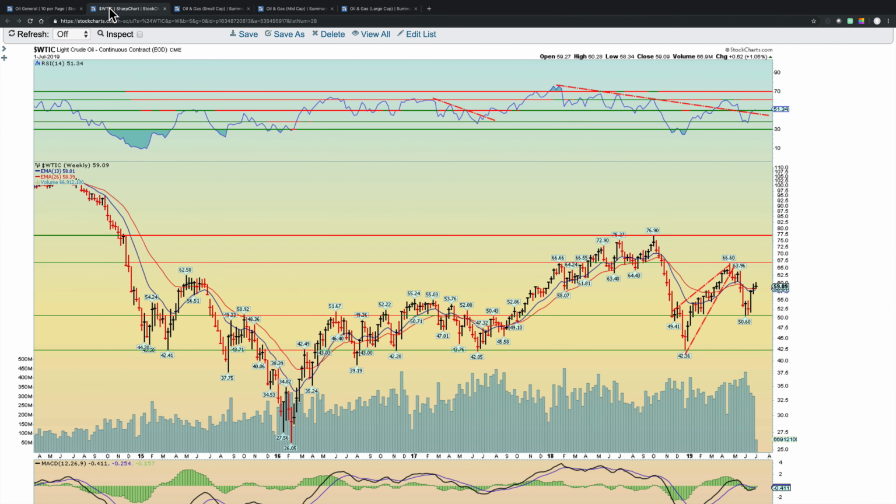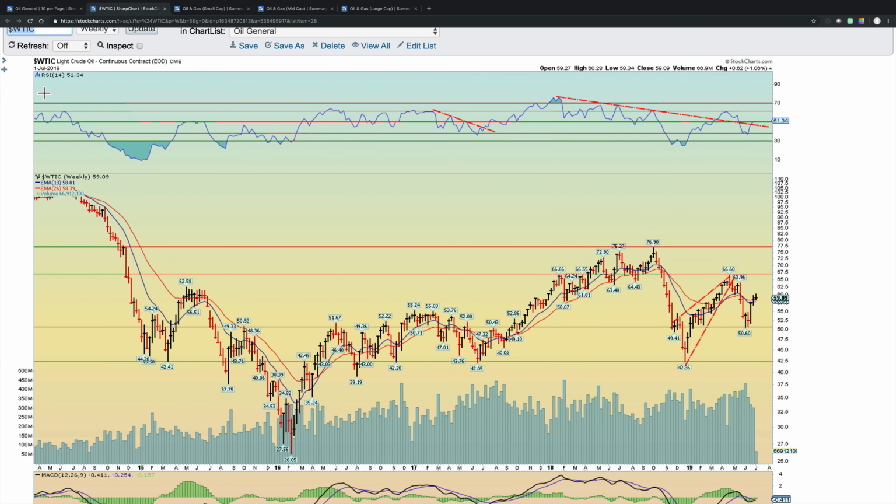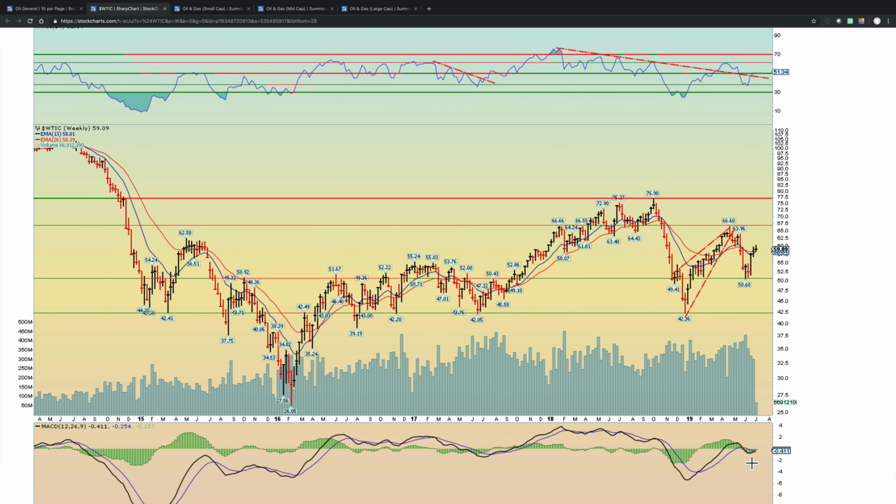So starting with the crude oil contract here, you're seeing that we found support at that 50 level, which coincided with that 38 RSI, and we broke back above this downtrend that we've been in since 2018. We broke back above it before, and then we quickly fell right below it. So now we're above the 50 RSI level.